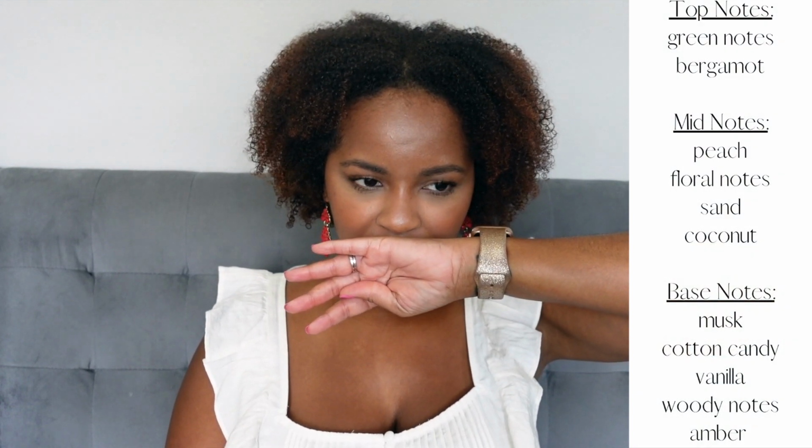So let's smell it. Oh my gosh, that is good. Okay, so I definitely smell the peach in this. I smell some musk too. I'm gonna spray this in my hand. Okay, so I smell the peach and musk, and I also feel like I smell strawberry or some other type of fruit. Okay, this is very good. It smells kind of tropical, but not so much so. Like, I still feel like I can wear this probably year round.